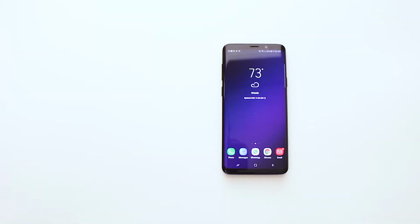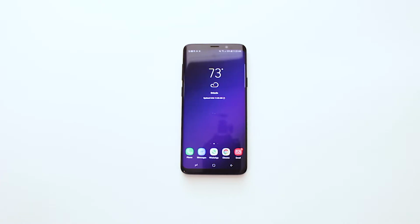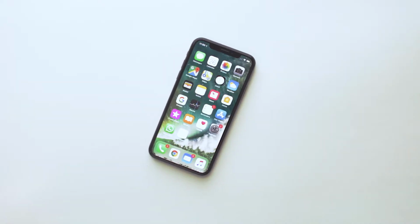Both the iPhone and the S9 have a wonderful screen, and both are AMOLED displays, so the color reproduction is amazing compared to phones just a few years ago. But the Samsung screen is gorgeous. Seriously, it's one of the best screens I've ever seen.